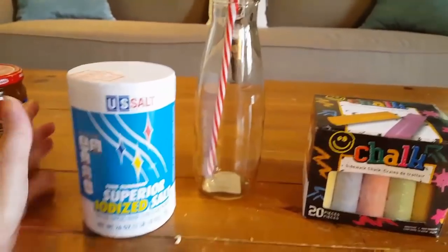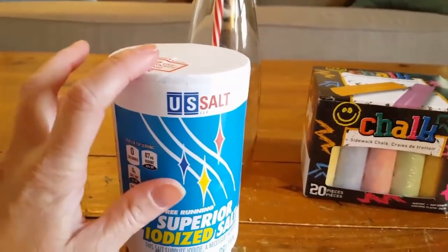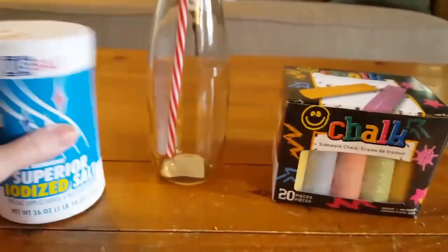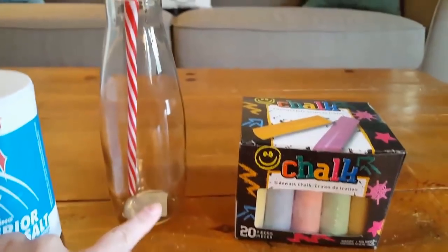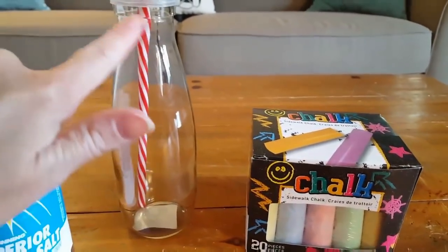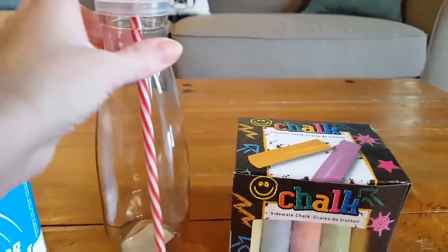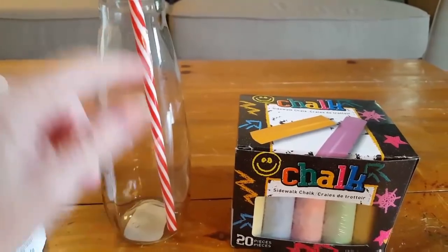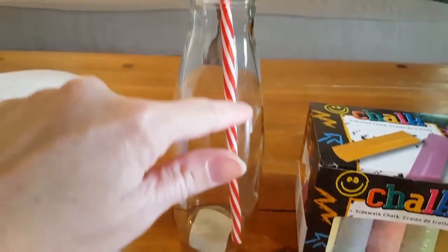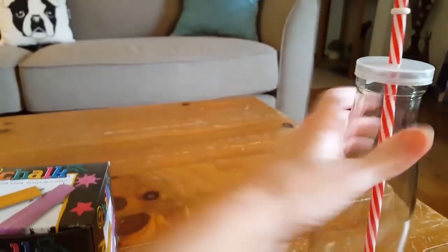I don't know if you guys made them when you were little, but I remember what you do is you dump salt on a plate, you take the chalk, and you just color the salt, and then you stack it up in the bottle. You can push the straw down to make different designs, or you can use toothpicks, or you don't even have to use anything to push the design, and you have a really cute, colorful bottle. I thought that would be a cute craft for the kids to do.